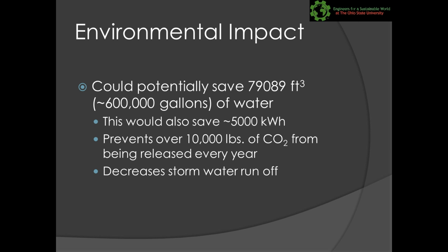which has also had lots of recent problems. This would decrease erosion, and it would lead to erosion control, etc. for the implementation of such a system.